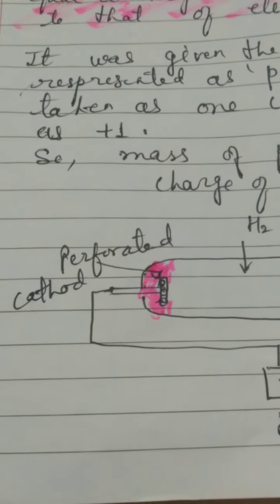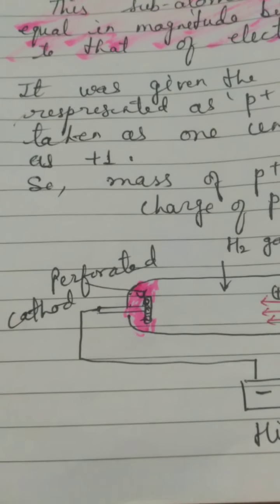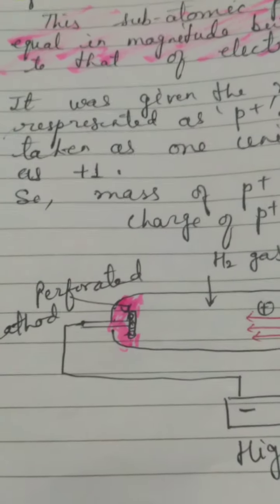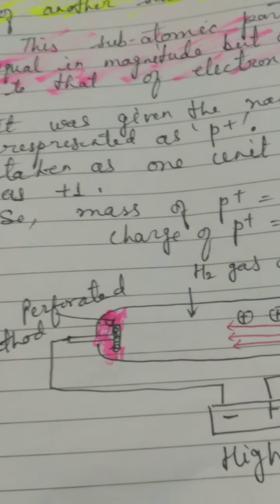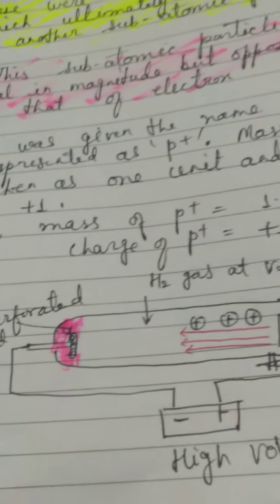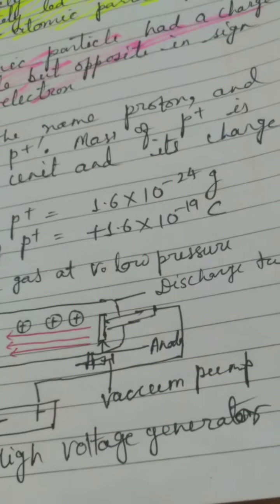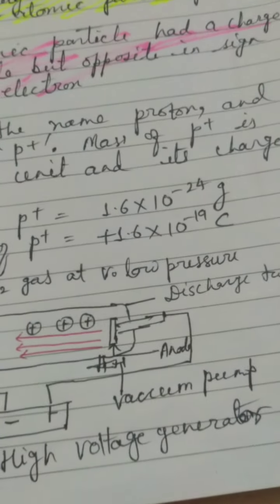That is what is the new thing here. Perforated cathode means that the cathode has holes in it, and these holes are coated with zinc sulfide. The coating here is of zinc sulfide. At that time it was phosphorus, but here it will be a coating of zinc sulfide. Now the source of electricity starts. Hydrogen gas is inside your discharge tube. Most of the hydrogen gas has been evacuated by the vacuum pump, and the electricity starts flowing.